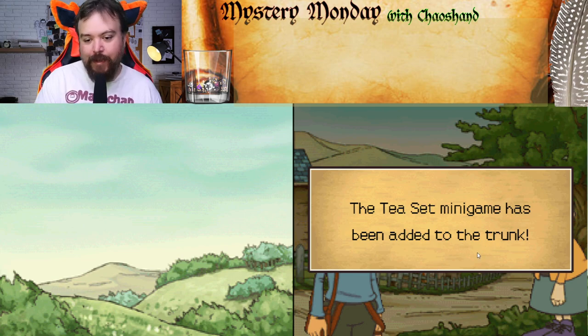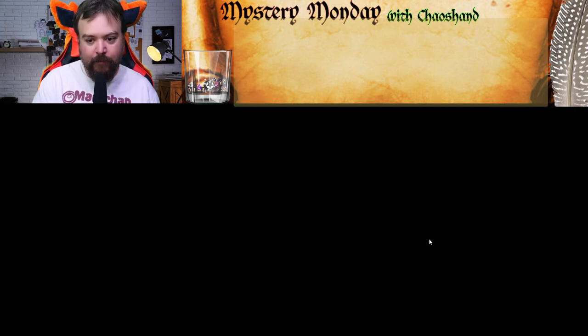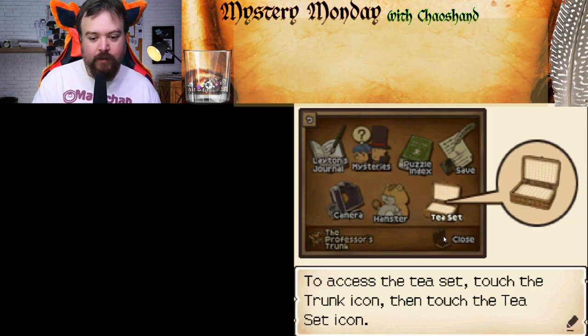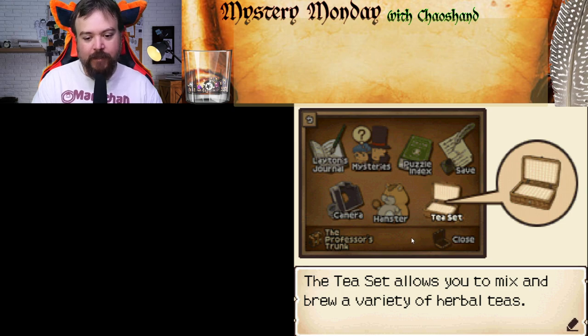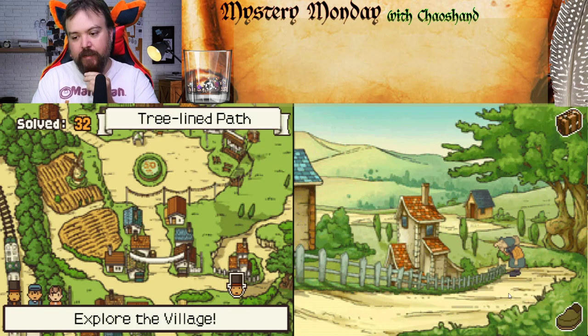The tea set minigame has been added to the trunk. Not a true gentleman without it. You got the ingredient oasis leaf, brisk berry, citronia seed. Tea set allows you to mix and brew a variety of herbal teas. Add multiple measures of an herb to increase that herb's effect on the tea.